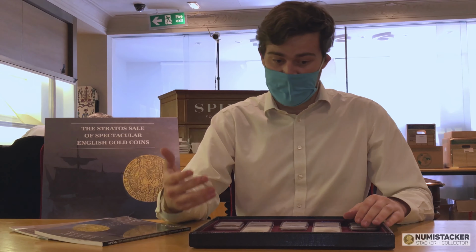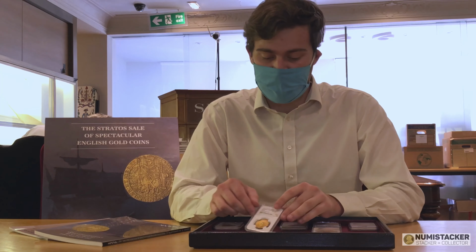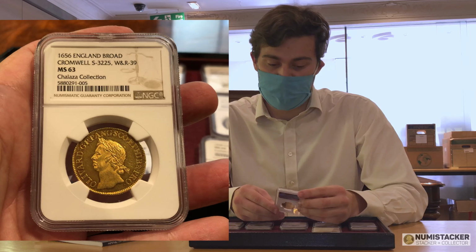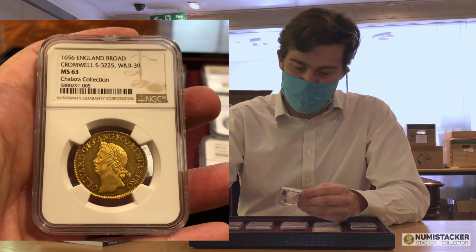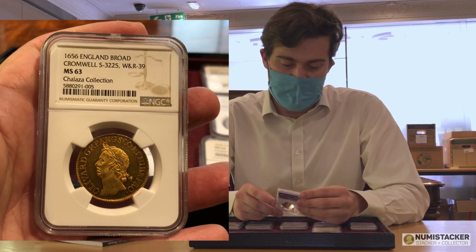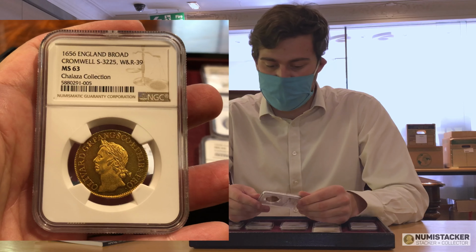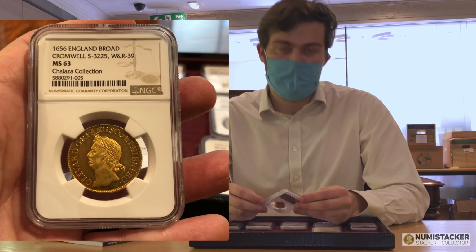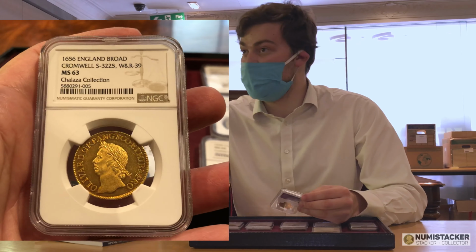Moving on to the bigger pieces in the sale, we have the fantastic Selig example of the pattern broad, the earliest of the Guinea series, so to speak. And this is a really wonderful coin. It captures all of the iridescent red tone, which is so very rare on gold coins because it's an inert metal as it is.